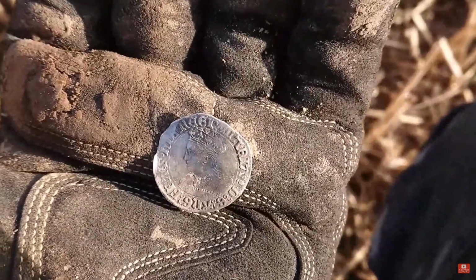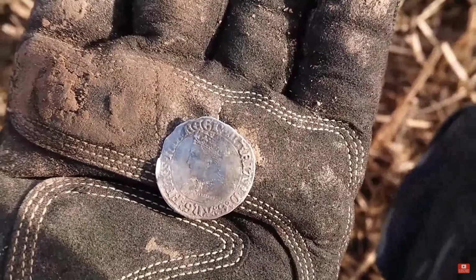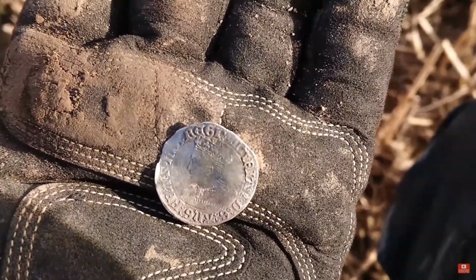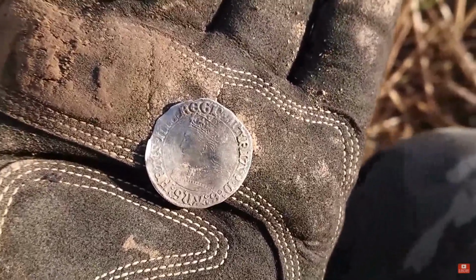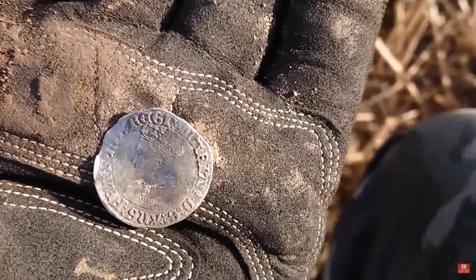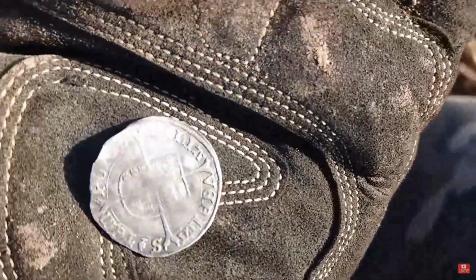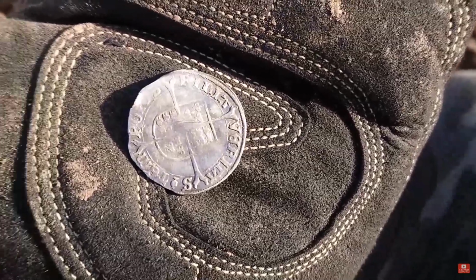Oh my god, oh my god, oh my god, oh my god, guys look at this. I want to sound speechless, but that's not really me. So, it's a Mary Queen of Scots, that I'm pretty sure of. And the detail, I just don't know what to say.